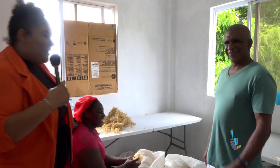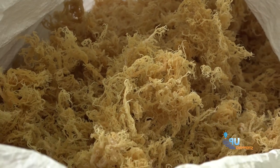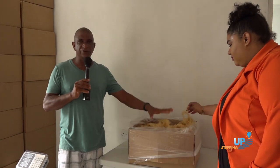So let's go to the packaging of the boxes now. After the young lady's done with the cleaning and selecting of the sea moss, she would now package the sea moss. So we use a clear bag. We place that bag in the box, and then we place the clean sea moss in that box.